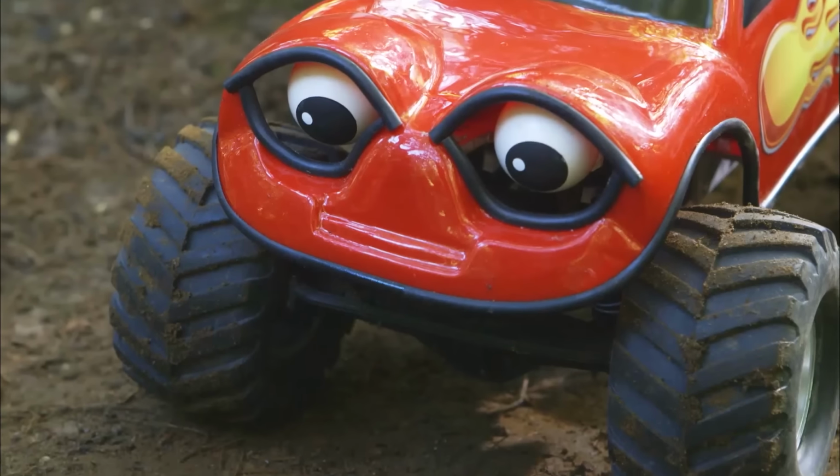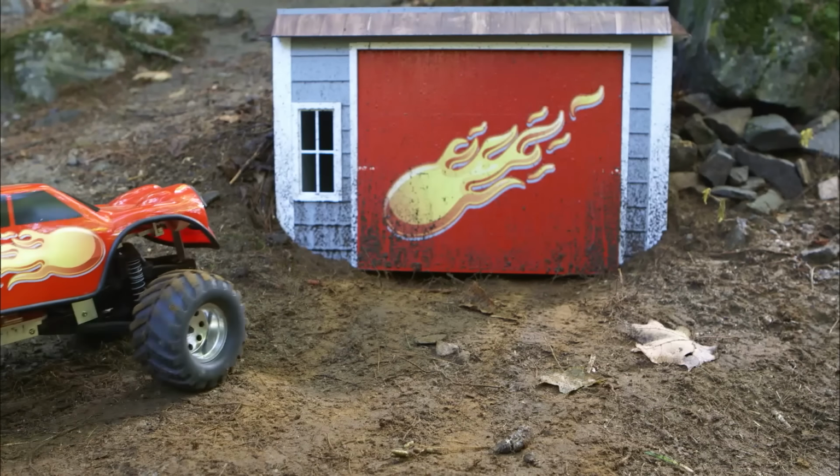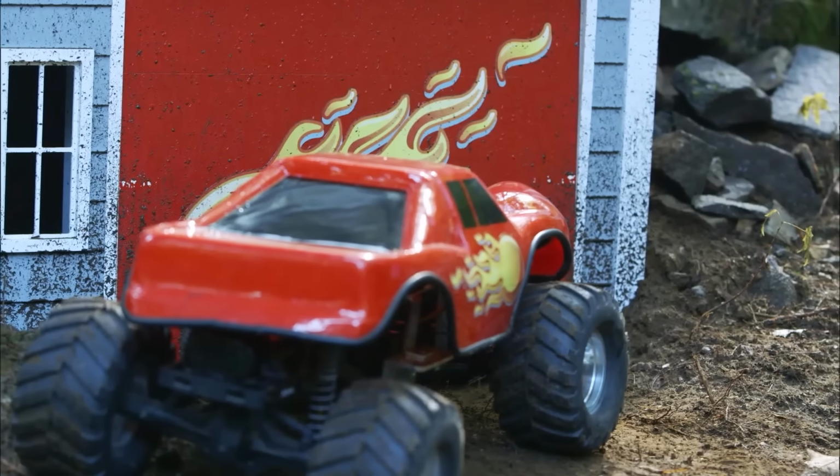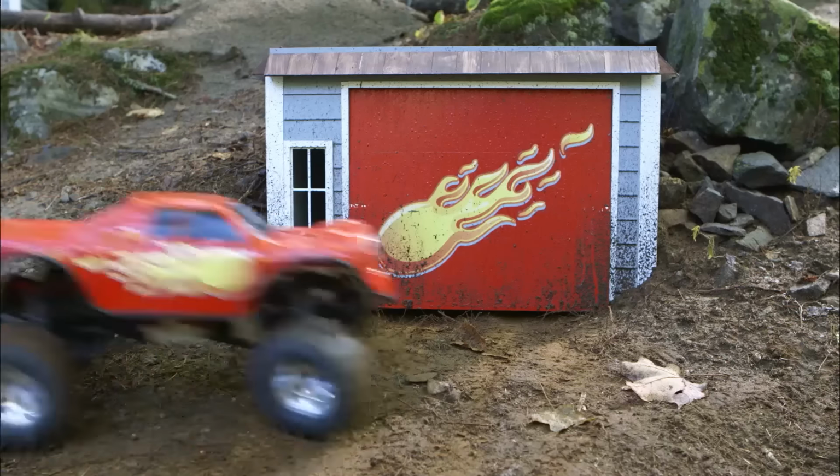Zerby Town. Wow, it really rained last night. Oh, look at my garage. It's all muddy. This isn't good. I'm gonna have to get the mud off somehow. Maybe someone can help.